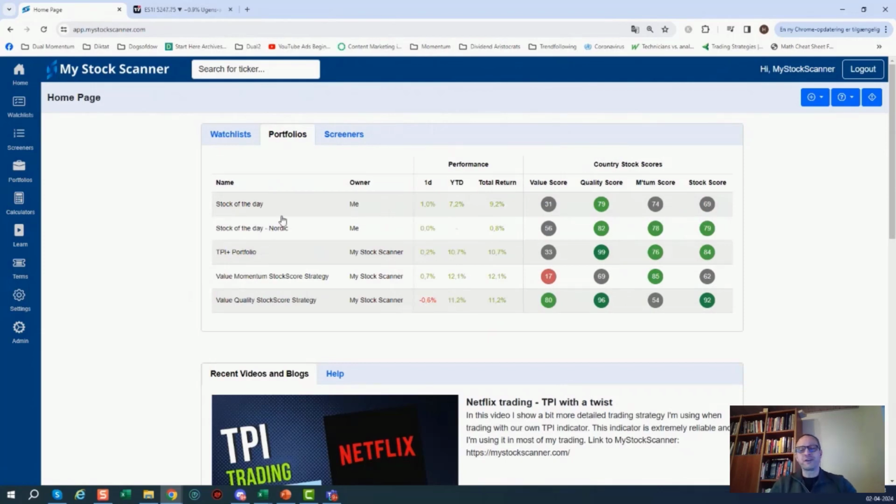So we have three normal portfolios, you could say, that are automated, that are algo based. I talked about them in the webinars around New Year, just in the Christmas days there. We talked about the TPI Plus portfolio, the value momentum, and the value quality. I'll go through them today, and then we have the stock of the day.